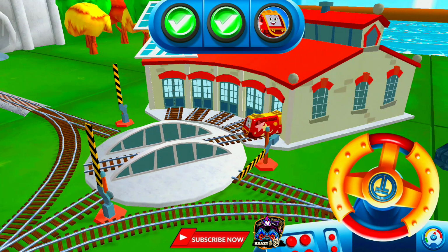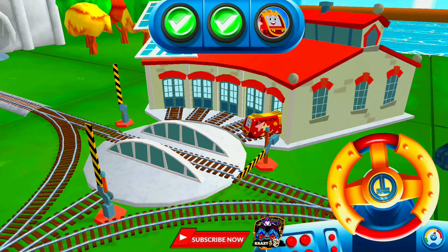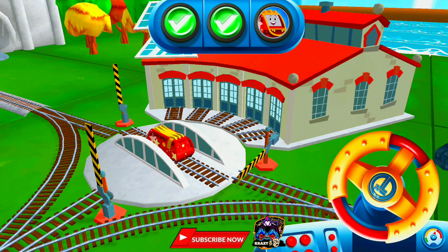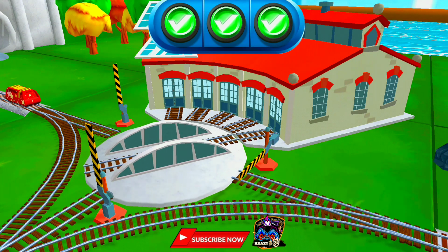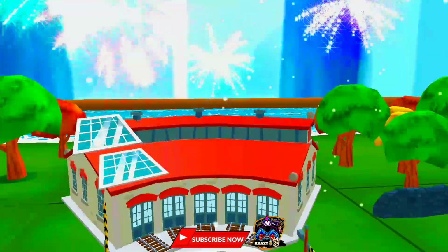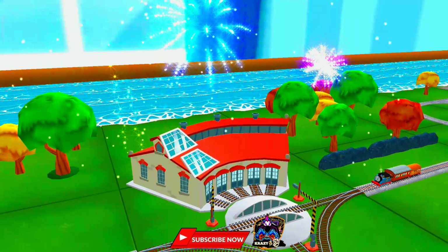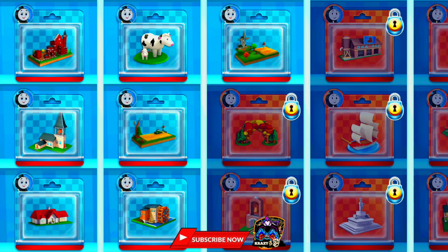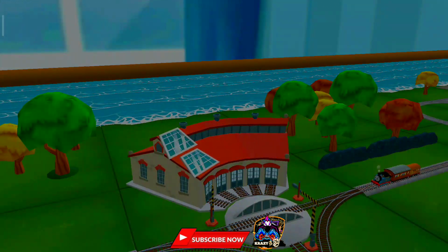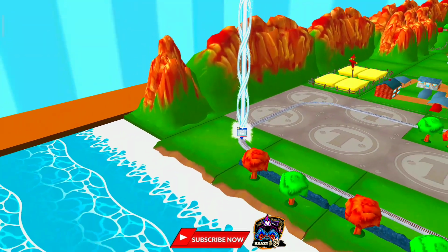Just spin the wheel to rotate the track. We're always happy to help. Which toy will you choose now? It's super easy to find your new toy. Just look for the beam of light.